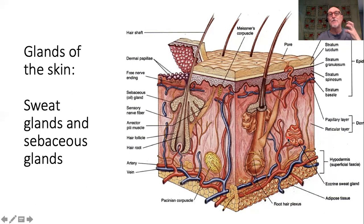You sweat in response to body temperature. The brain registers temperature, and then if your temperature rises, hormones are sent throughout the body, and one of the things they do is instruct your sweat glands to produce more sweat.